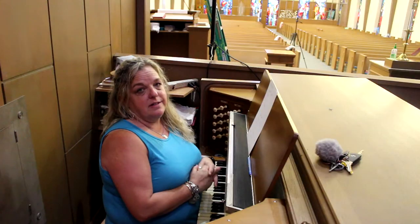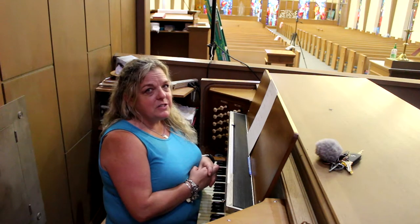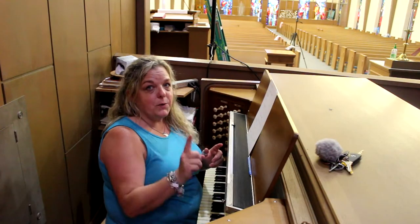Okay, who plays organ here? Judy Holmgreen. How many keyboards can an organ have? Up to 7, so 1 to 7 keyboards. Okay. Are there any other organs in Alice? Yes, but this is the only pipe organ.